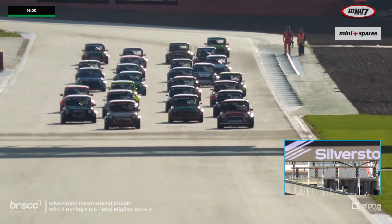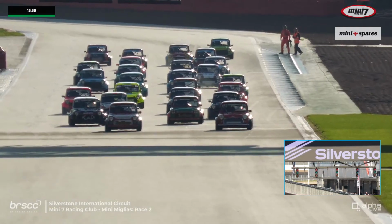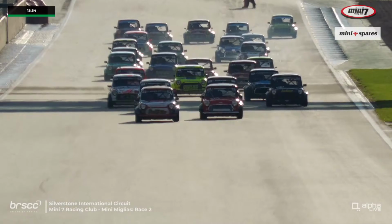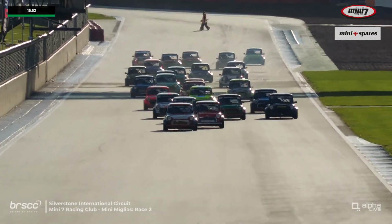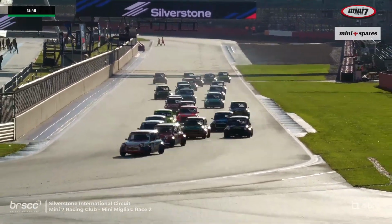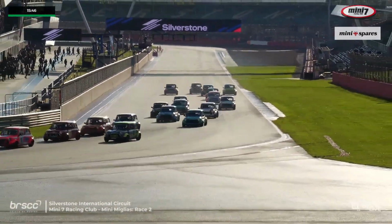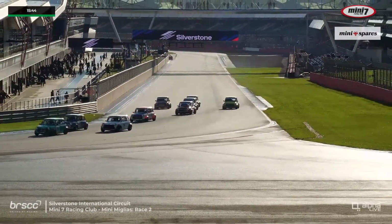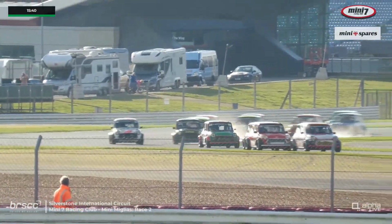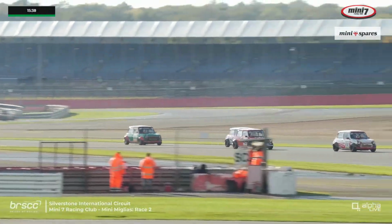Red lights go on. Out they go, away we go, and is it going to be another good start made by Jeff Smith, or is this time Andrew Jordan going to get off the line better? Yes, he does. So Jordan then holding the lead this time into the first corner, and Jeff Smith will slot in behind him. Jordan looked like he skated a little bit wide there. See who had the advantage coming off the corner. Yes, it is still the former BTCC champion. Jeff Smith, of course, former BTCC frontrunner as well in second.